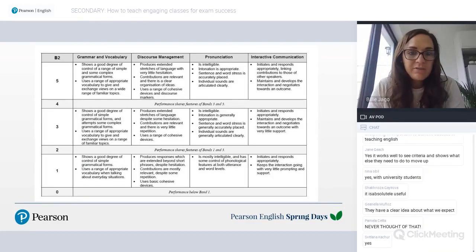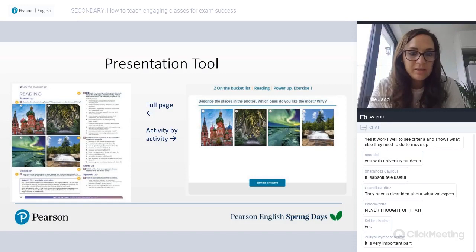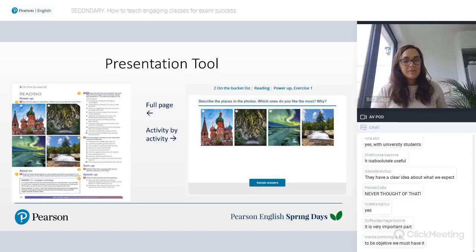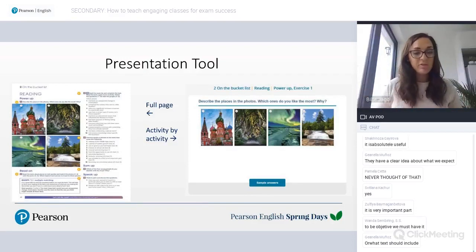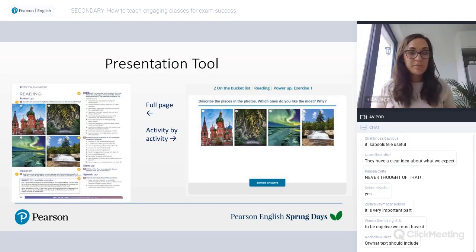Okay, so we also have a presentation tool on the Pearson portal as well. This can be shown at the front of the class or can be shared online with your students if you are teaching online, just by sharing the screen on your conference call. So here you can access the full student's book and go through it in a full page view, like on the left here, or on the right, activity by activity.